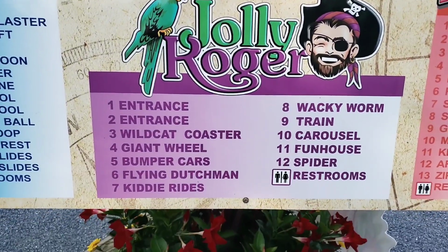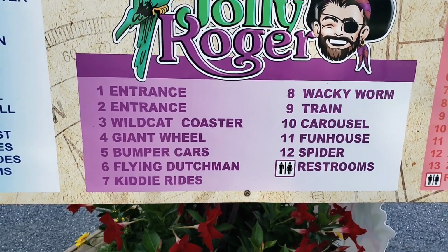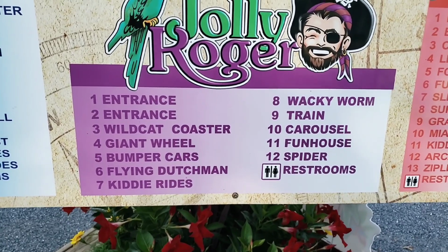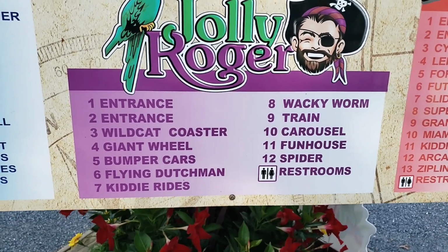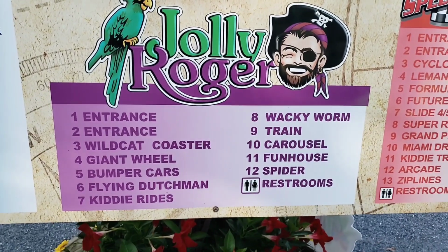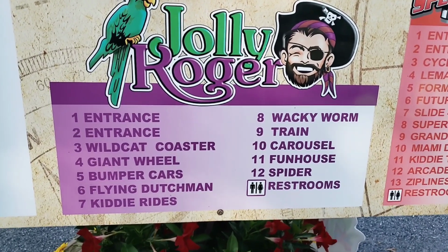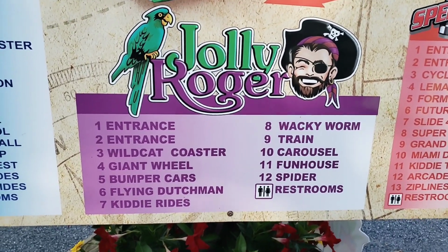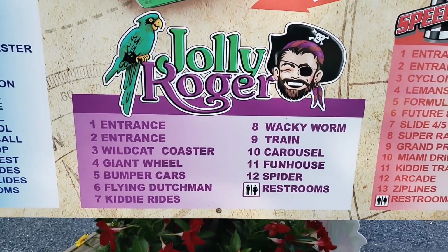Here's a list of the rides they have. You can see there's a Wildcat coaster, a Ferris wheel, some bumper cars, a Flying Dutchman, which is a Music Express style ride, a series of kiddie rides, a Wacky Worm kiddie coaster, a train, a carousel, a fun house, and the Spider, which is one of those octopus rides that takes forever to load and unload.